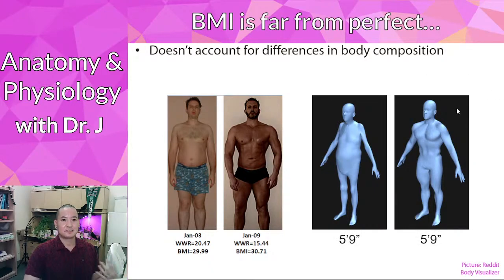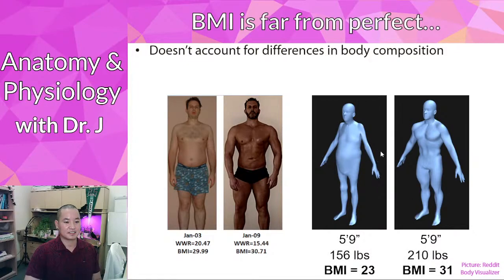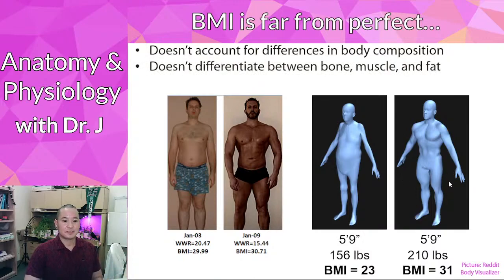We're here using the body visualizer, where I set the parameters. These two people in the body visualizer are both 5'9", but this person has a lower BMI. But I set the parameters where this person has an increased waist size and barely exercises at all, whereas this guy works out 20 hours a week. But this guy has a bigger BMI, so technically obese. But look at this person who has a normal BMI. So BMI doesn't differentiate between different types of masses and body composition.